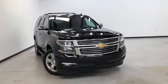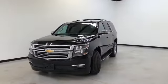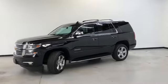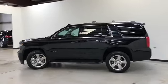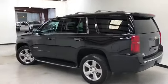Curnow Buick GMC. We're doing a walk around video of this 2017 Chevrolet Tahoe Premier four-wheel drive. It's got a 5.3 liter V8. It's got an automatic six-speed, four-wheel ABS, traction control, head airbags, first, second, and third row curtain airbags, front fog driving lights, leather seats, heated ventilated seats, remote start, remote power lift gate.